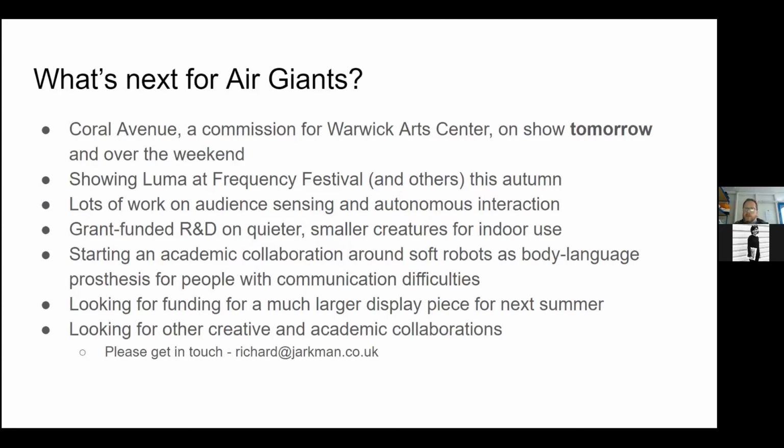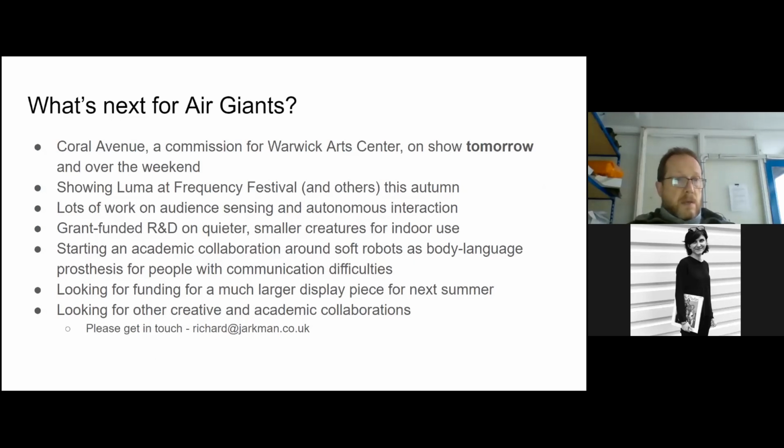Starting some academic collaboration. So we've got one thing beginning with testing the idea really of using soft robots as body language prostheses. So this is for people with communication difficulties who at the moment often have communication aids that are aimed at very simple functional purposes. I mean, there's necessary stuff. No, I want tea now. It's the thing you have to say, but that doesn't cover the conveying of mood via body language, for example. And we think that might be a thing. We have academic collaborators who know much more about that part than us.